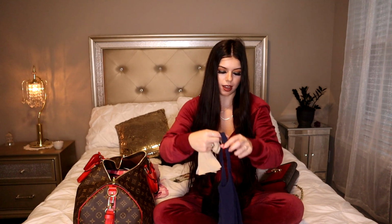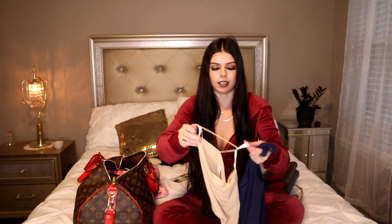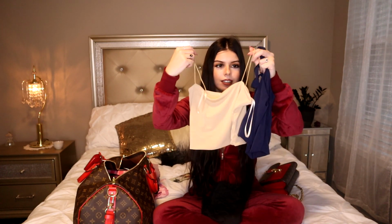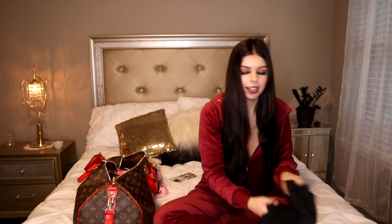Casual tank tops, just for day wear. Another nude one. I really like this one with very small, thin straps. So that's just for daytime, hanging out, chilling. Then matching more lounge / workout wear. It's just black shorts with a black crop top, tank top. I really like that set.